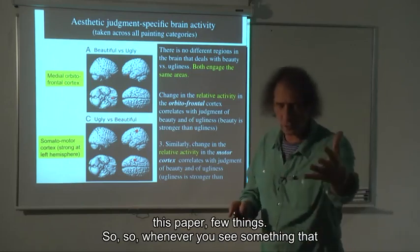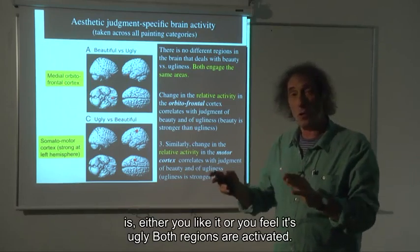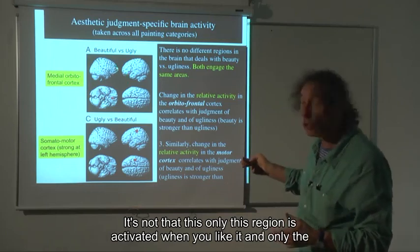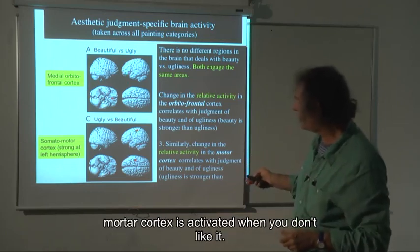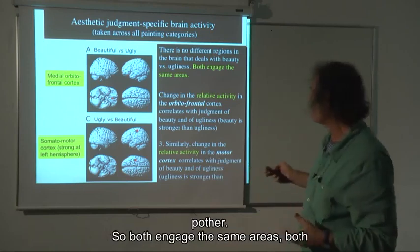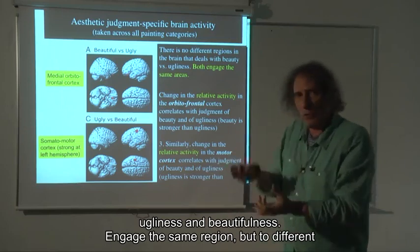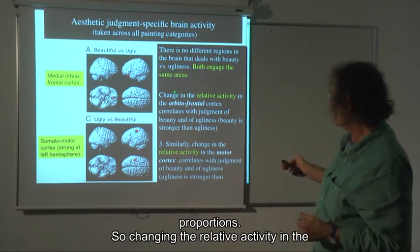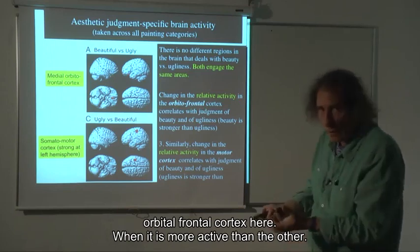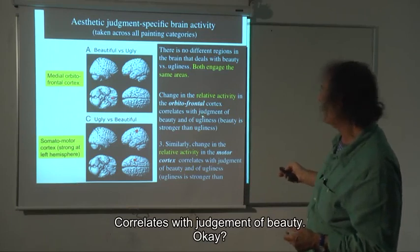Let me emphasize a few things through this paper. Whenever you see something that you either like or feel is ugly, both regions are activated. It's not that only this region is activated when you like it, and only the motor cortex is activated when you don't like it. Both regions are activated, but one is activated more than the other. Both ugliness and beautifulness engage the same regions, but to different proportions. So when the orbitofrontal cortex is more active than the other, this increase in activity correlates with the judgment of beauty.